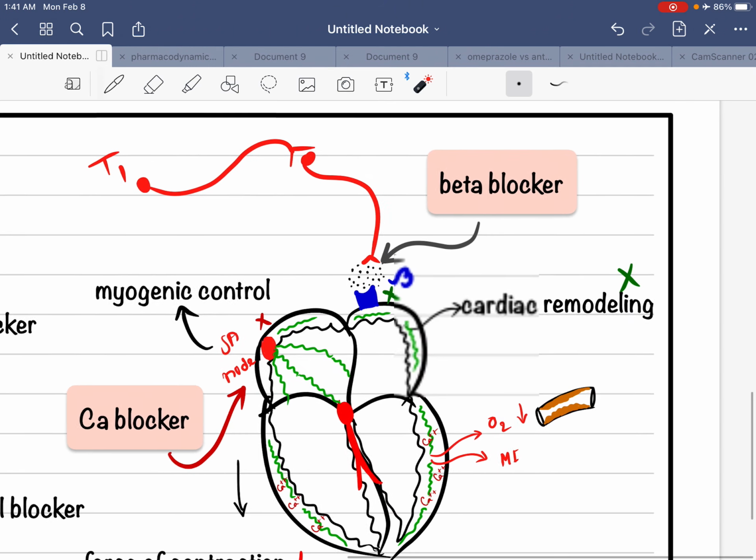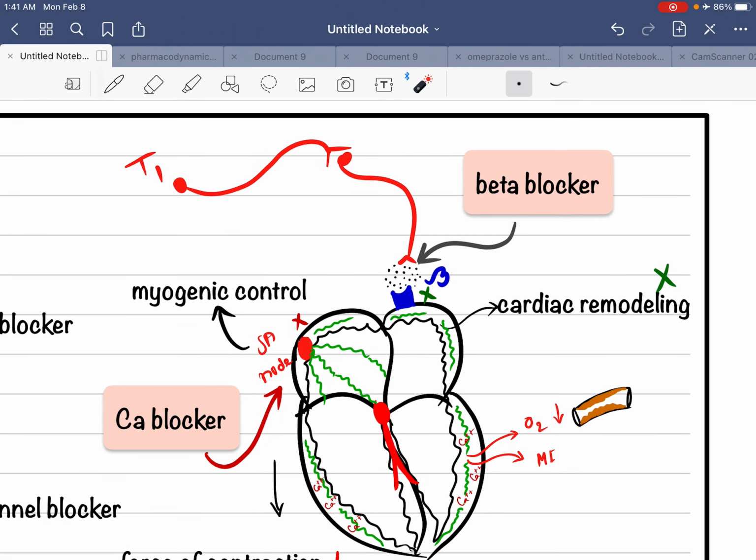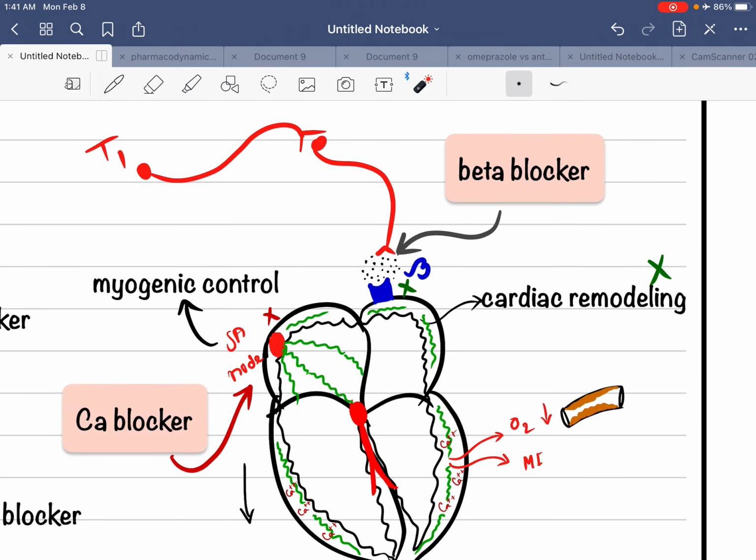Okay, and why should we give a beta blocker? Because whenever the heart is in a failure condition, that means congestive heart failure, our sympathetic nervous system will automatically activate, because it will think, why can this heart not pump enough blood, so I need to stimulate the heart. So it will try to boost up the heart through beta receptors, but the heart cannot respond to this sympathetic stimulation. Why? Because the heart itself is non-functional due to its cardiomyopathy, or due to vascular insufficiency, or myocardial infarction.